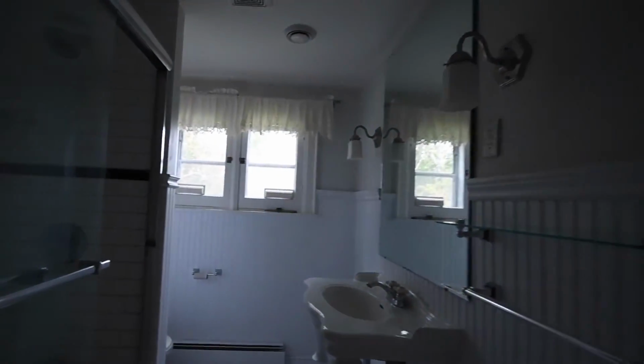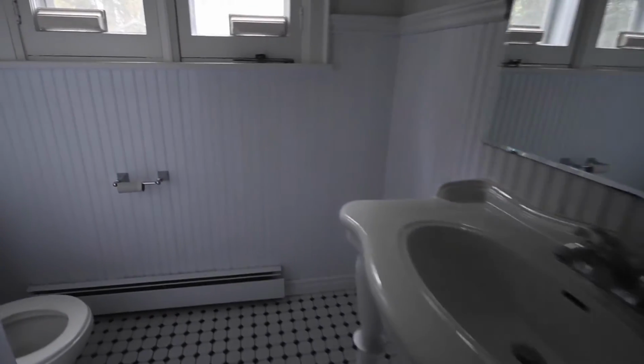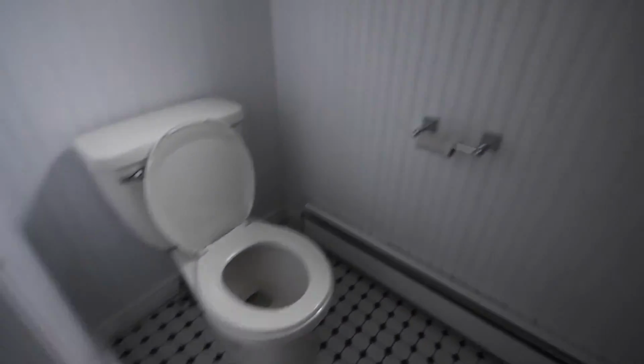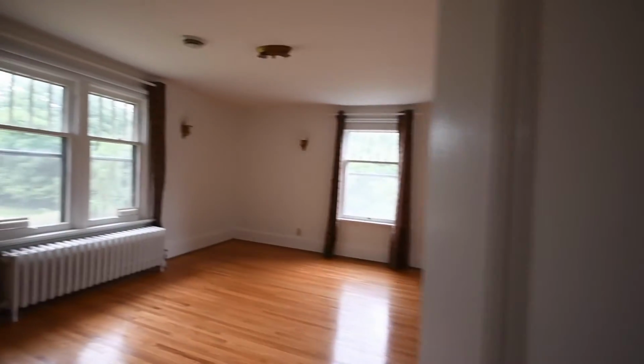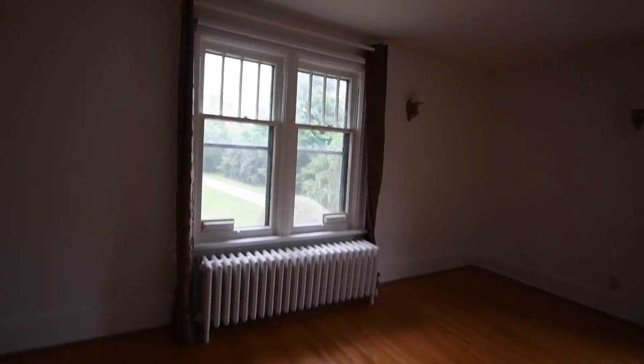This must be like a bed and breakfast or something, I'm guessing. Nice stand-up shower. Bathroom, toilet, sink, Freaktography. Room number three. Yeah, I'd say this is a bed and breakfast.